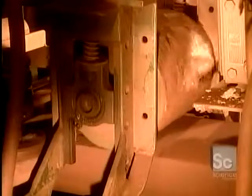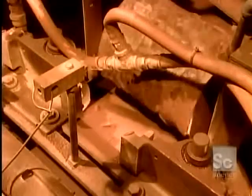Next, they texture the surface with a textured roller. This is just one of many popular designs. Then a large knife comes down like a guillotine and slices the slug into 5-foot lengths.